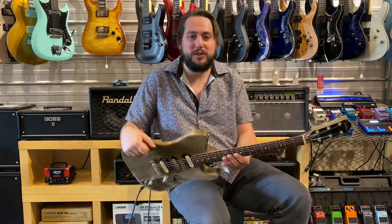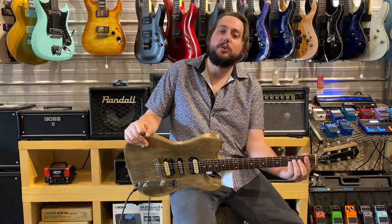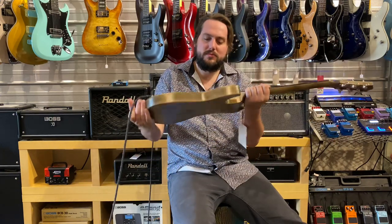So without further ado, brand new to the Octave, brand new to the world of guitars, is the Godin Radium in carbon black.